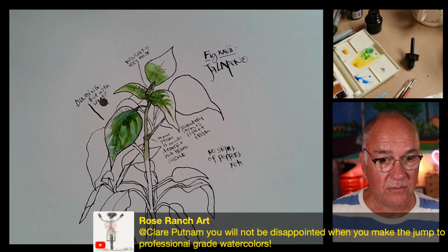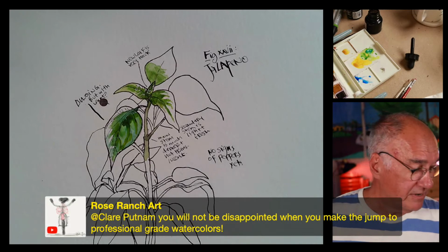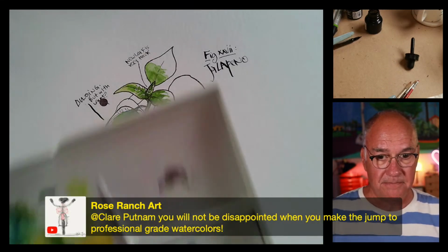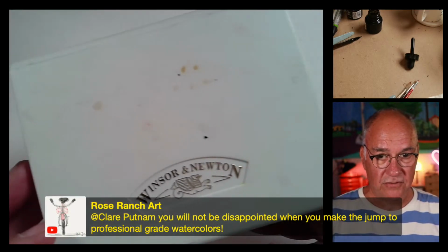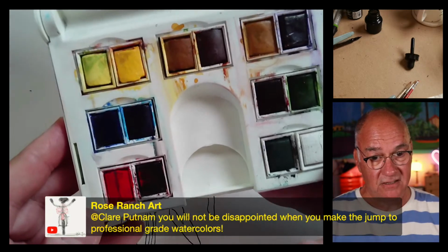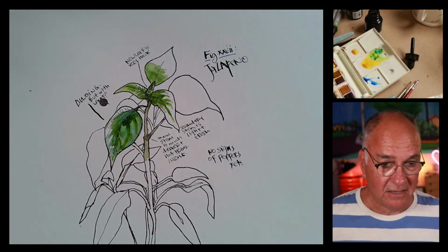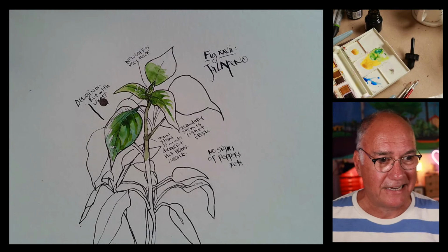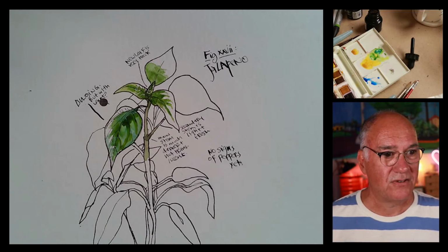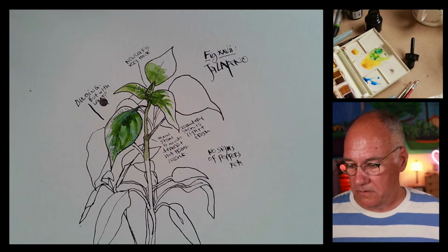Rose makes a good point, which is professional grade watercolors. Yeah, these are professional grade. This is a Winsor Newton field kit, and these are the colors that it comes with. They're pretty basic. They're basically all I need, so I'm pretty happy.